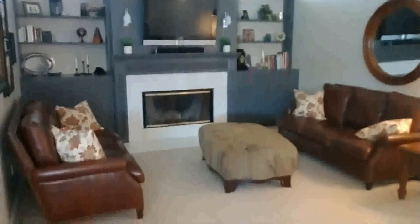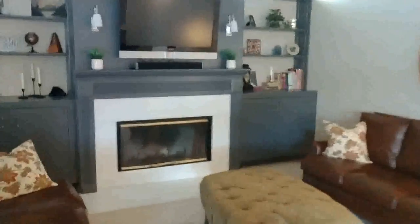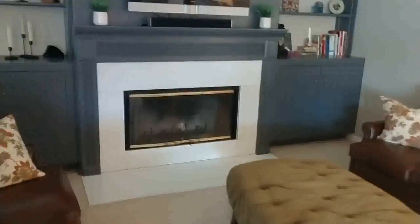I couldn't figure out how to turn this fan or light on. As you can see, this is definitely cool and dark. You only got those little tiny windows. That makes it great for TV. It's a nice fireplace there. But it's never going to be really bright without exterior lights. That obviously isn't important to this family.